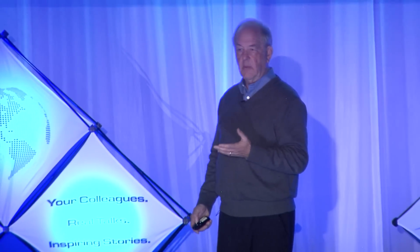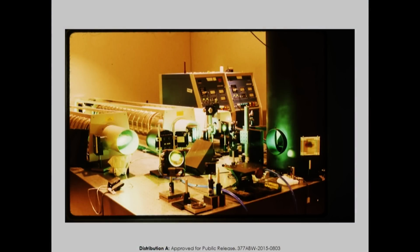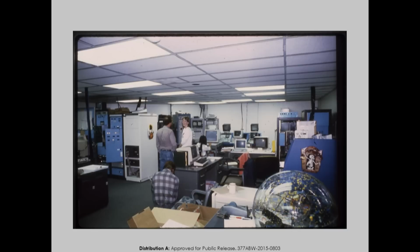So we got busy. We modified the facility to accommodate a telescope. The only laser that would work was a high-powered copper vapor laser built in England. I took a trip to England to look at the laser. They were extremely curious about why a person from the Department of Defense wanted to buy their laser, but I couldn't tell them anything. We designed and built the optics and the sensors and the high-speed electronics that would be needed to close that loop and control the deformable mirror.